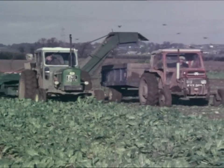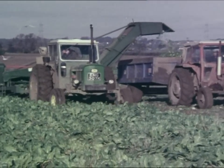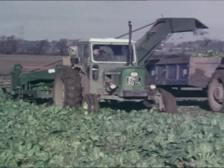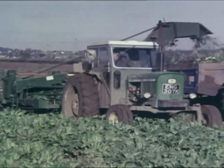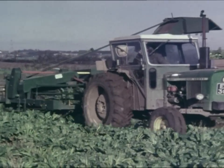With feed costs increasing rapidly, sugar beet tops have become a valuable commodity, provided their feed value is not reduced through undue soil contamination. Standen's answer is to add an elevator to the discharge conveyor on the standard topper, thus combining the topping and collecting in one operation.